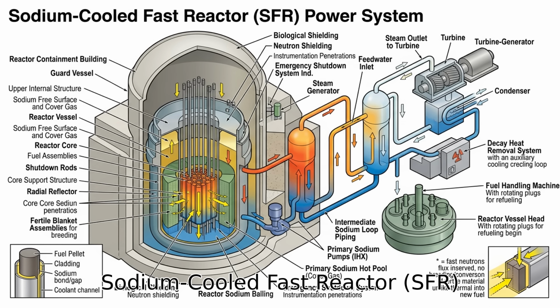An interesting fact: several countries built sodium fast reactors to test the idea of breeder reactors, which can produce more usable fuel than they consume.